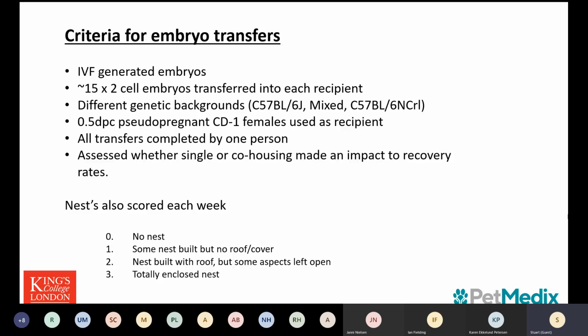We use different genetic backgrounds. So for our rederivation projects, there's quite a range basically. So yes, there's quite a lot of the black 6 substrains, but there were also mice from a mixed genetic background too. All of our recipients were CD1 females at 0.5 DPC. For this study, all the transfers were completed by one person to reduce the variability between technicians.